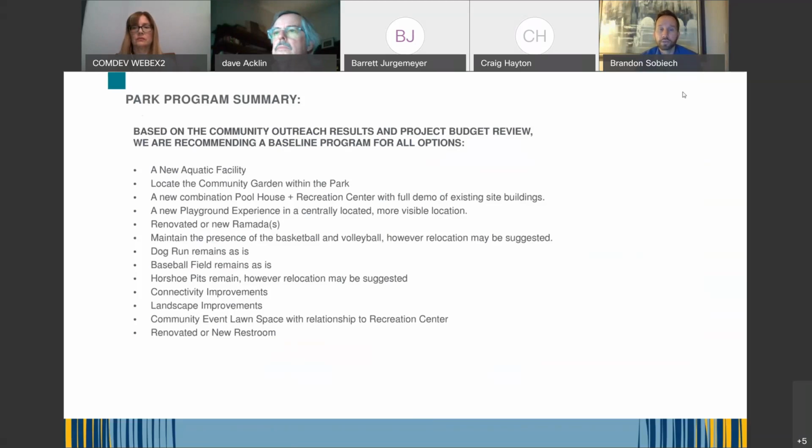New combination pool house and rec center. There were some comments about why it needs to be a separate building. As we discussed with the city and looked at budgets and the efficiencies we could gain when those two occupy the same footprint, we can make a much more functional, much more seasonal type building for the community that can provide more with less money, which is always great.